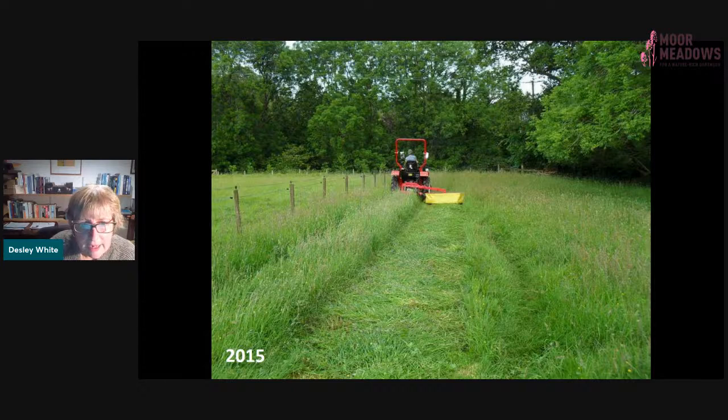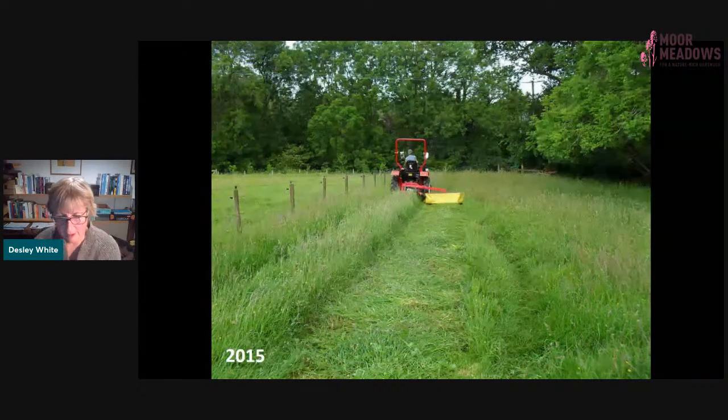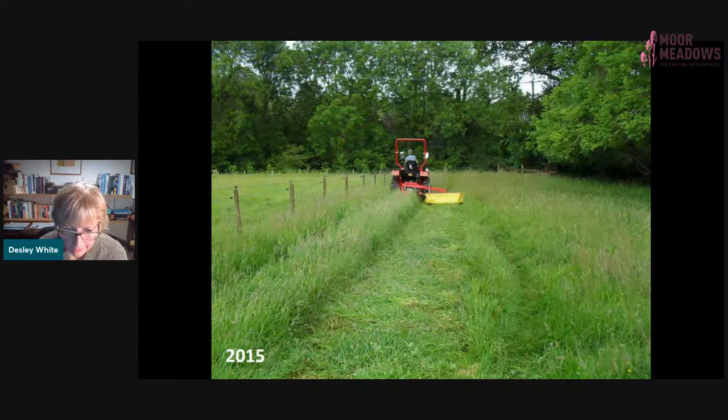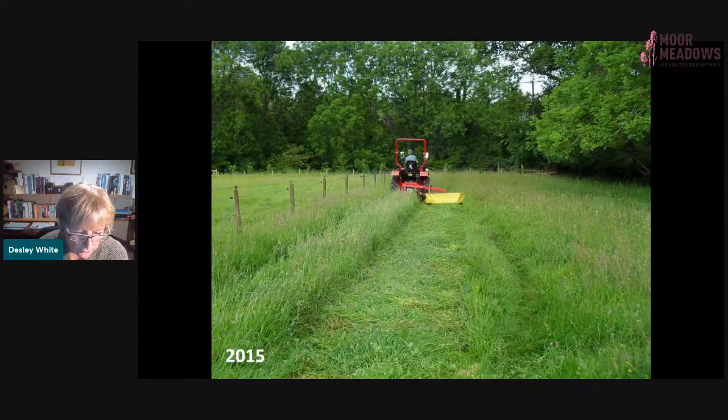So I mentioned earlier that we were part of the Avon Valley project, and we've used the cattle as part of our seed sowing on our lower meadow. And this is before we got involved with the Avon Valley project. This is what the grass was like to begin with. It was semi-improved grassland. It was quite nice grass, really. There's not very much ryegrass in it or anything.